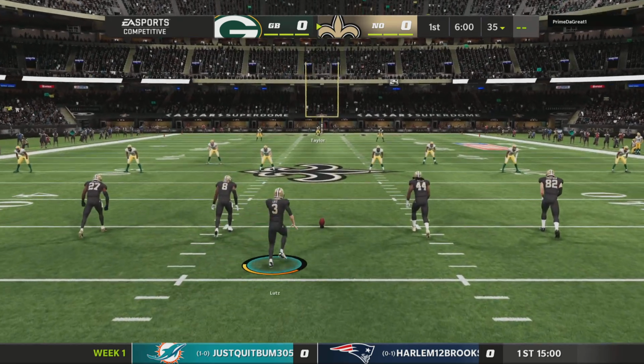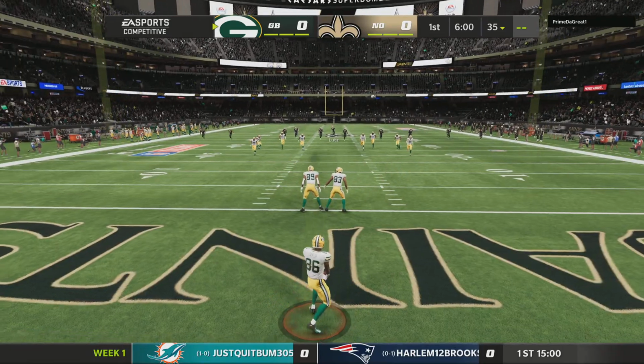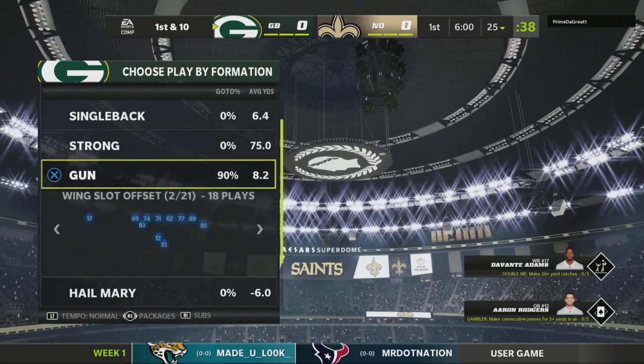Kicker for the Saints, Will Lutz has it teed up, and here we go from New Orleans. And no return on this one as the fair catch is signaled for and taken.